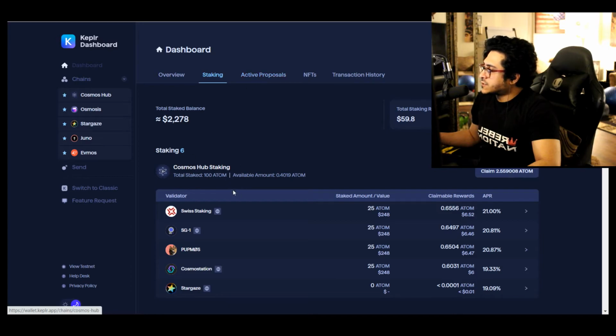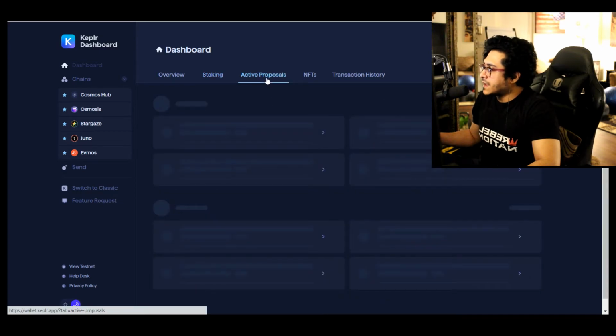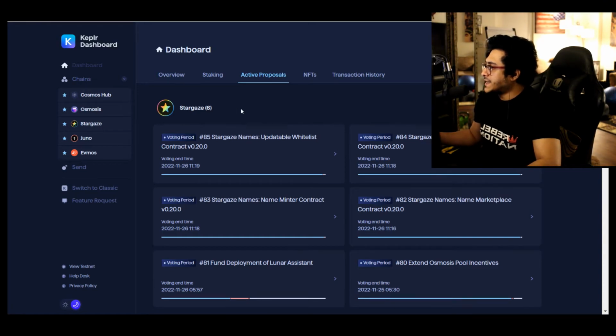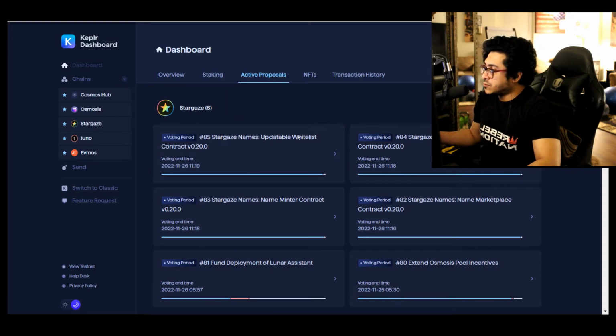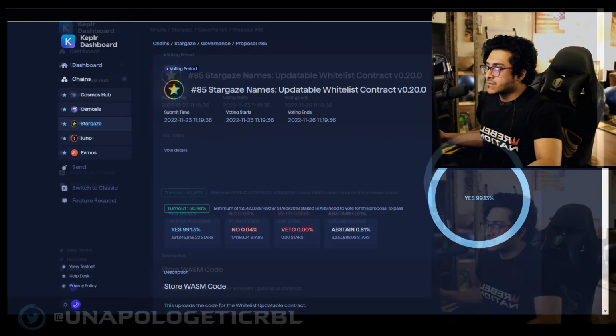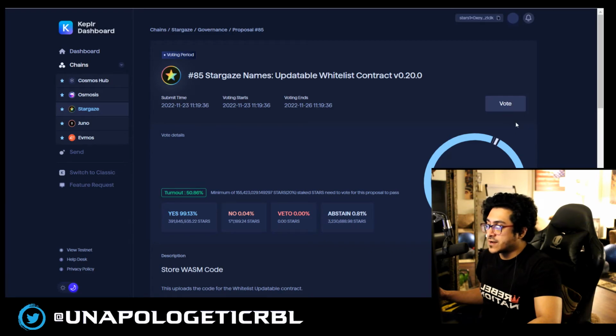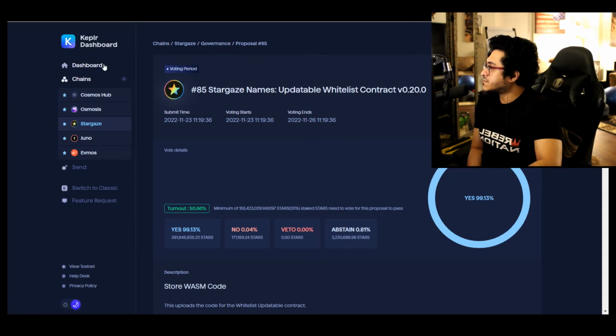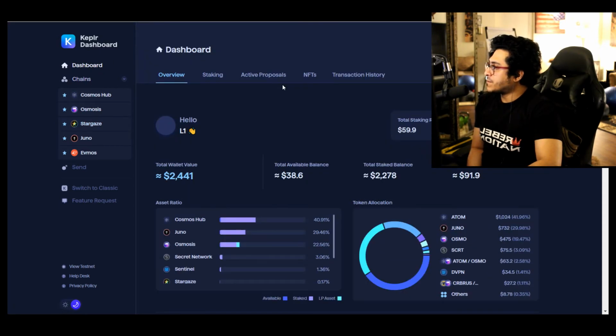Active proposals. Over here you can stake with all the validators, and over here you can view all the active proposals. So if you're staking Stargaze, Osmosis, Cosmos, Atom, whatever, if there are active proposals, you'll be able to see them here. Then you can check them out and literally vote right there. You can see this Stargaze names updatable whitelist contract. I could actually vote right now. So this is the governance, which is interesting in one place.